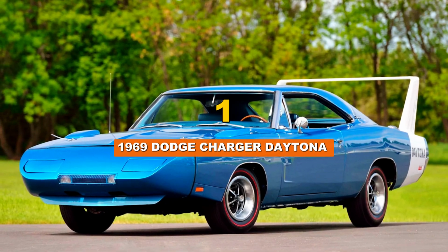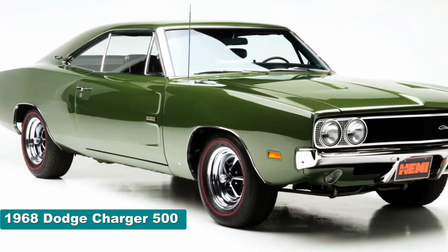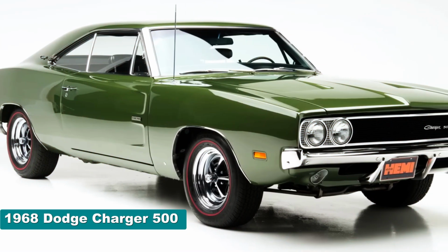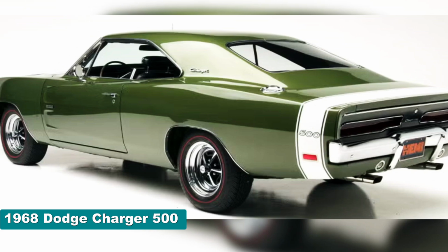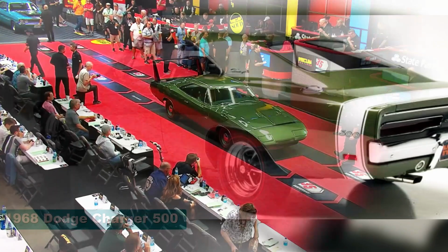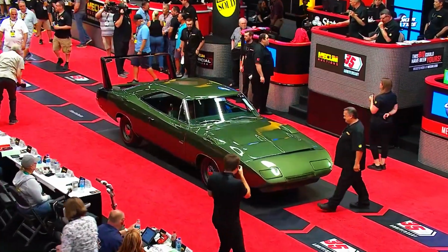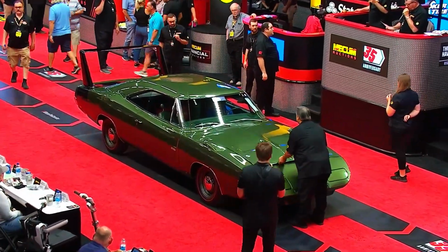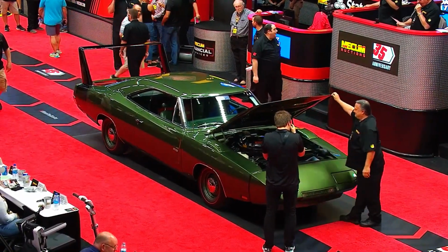Number 1. 1969 Dodge Charger Daytona. The 1968 Dodge Charger 500 was meant to be a NASCAR powerhouse, but aerodynamic flaws caused too much lift and drag, making it unstable and slower than expected. In response, Dodge went back to the drawing board and created the 1969 Charger Daytona, one of the most high-performance and aerodynamic muscle cars ever built.